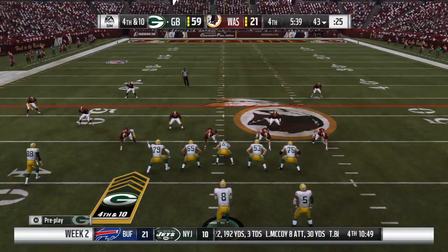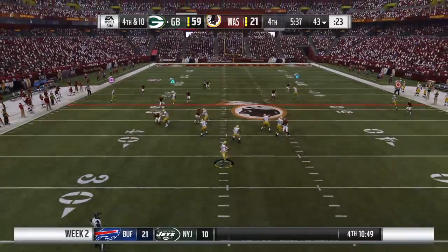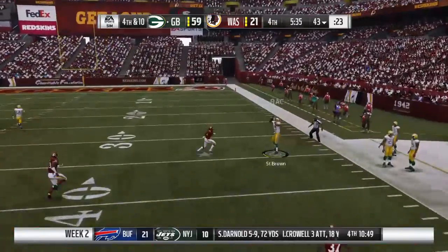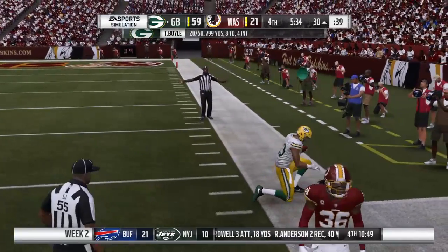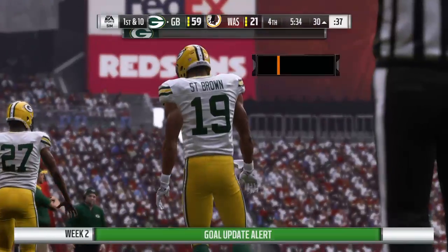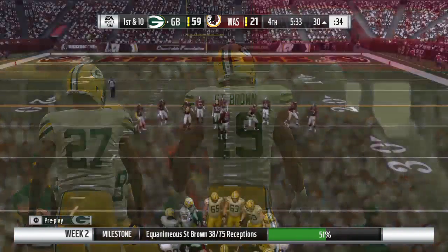Just not enough time for the play to develop. Just lucky it wasn't a fumble, really. Back to throw. Boyle. Man open. It's St. Brown. He's got it. 27 yards. A big play there on fourth. Still throwing the football here, even with the big lead.